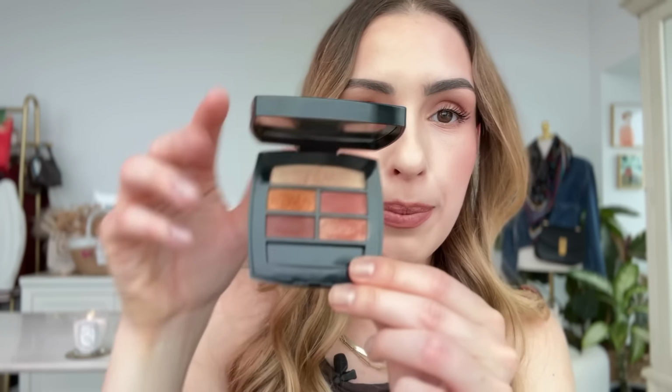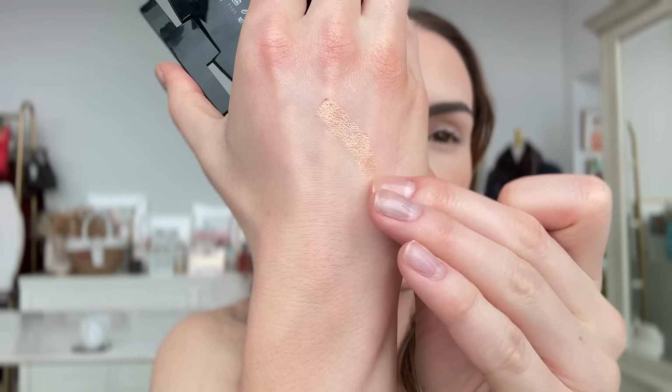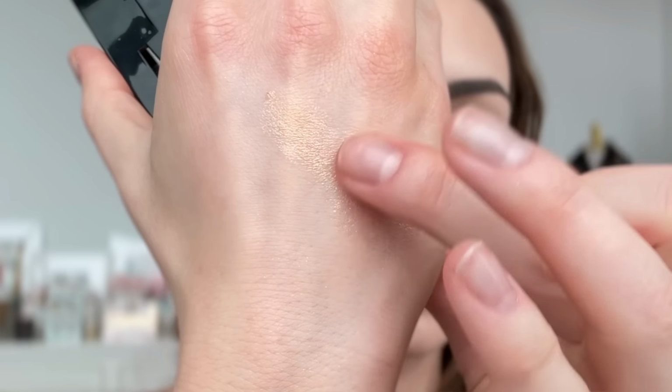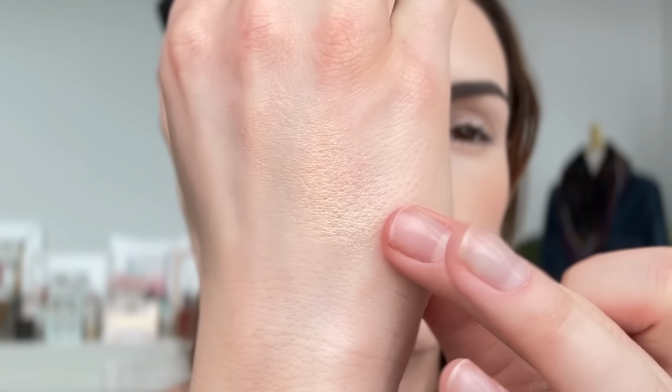And then one thing that is different from, I think, pretty much all of the other Les Beiges palettes is that this top shade right here, it's usually a very smooth, very subtle kind of base shade or highlight shade, I guess you could say. And in this palette, it's a really beautiful, finely milled topper shade. And it's a little bit of a duochrome. You have little specks of pink, light gold, and a deeper yellow gold. It's really, really pretty. It's very Chanel, not too chunky, not too crazy. Let me show you the look that I created with the Golden palette.